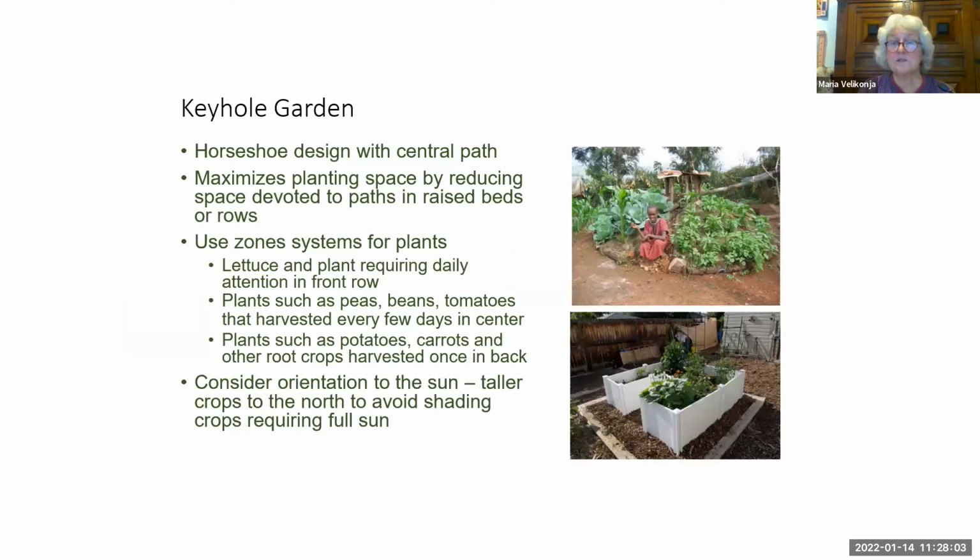Again, the purpose of this is to save space. It's a horseshoe design with a central path. It maximizes planting space by reducing space devoted to paths in raised beds. You can use zone systems for different plants, like, for example, putting lettuces and others that you might want to visit daily in the front row, and putting other plants that don't need daily attention, like potatoes and carrots, in the back. But consider the orientation to the sun when you do this.